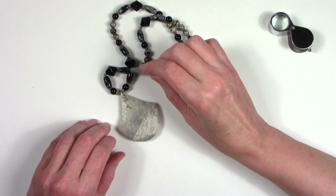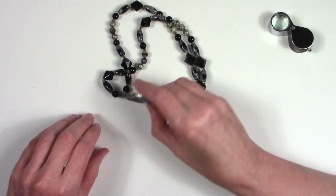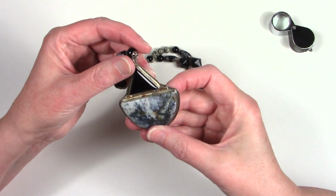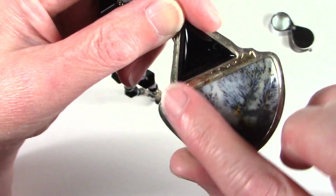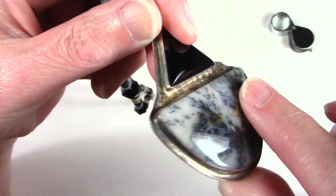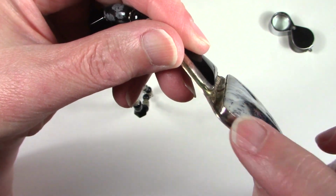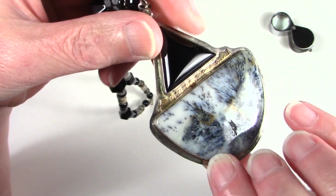Let's see. Spacer beads look like they're maybe magnetic. Okay, so this will go into my pile to check. But isn't that beautiful? That stone here, it's a cabochon. See how the metal is wrapped around the stone? Beautiful.